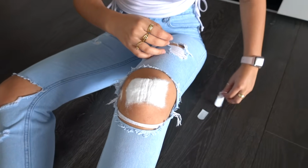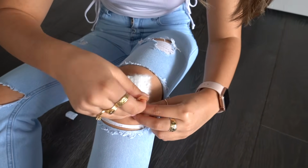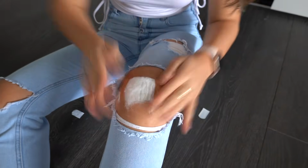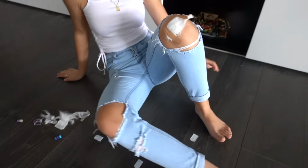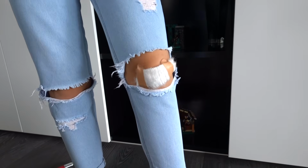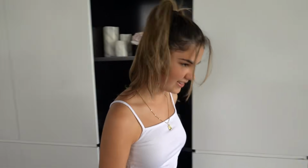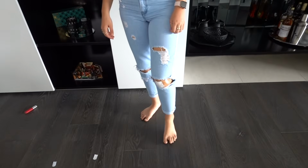Okay. There we go. I'm all done now. Oh, those Band-Aids are gonna come undone while I'm walking. But as you can see, you can't even see my injury anymore and I'm good to go.